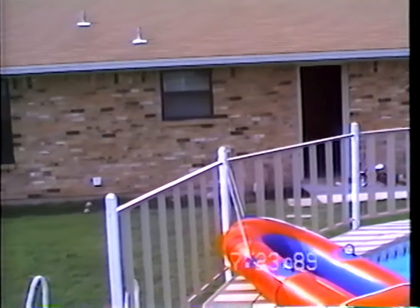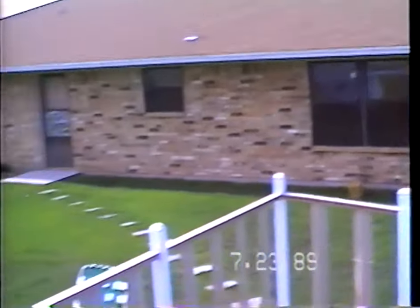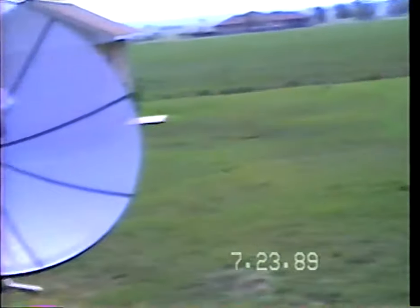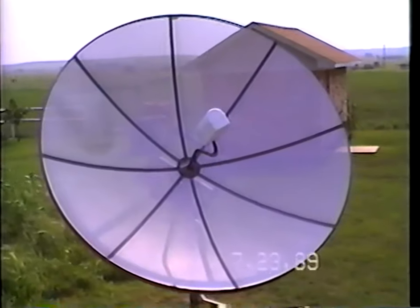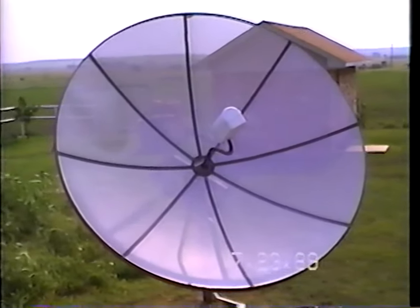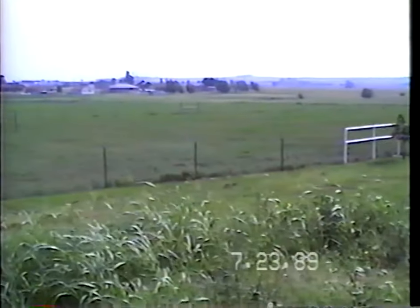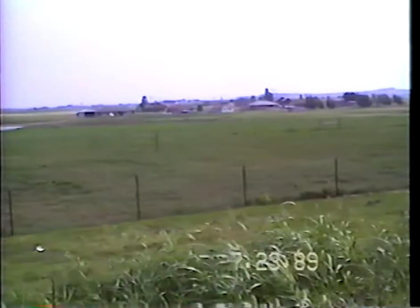Wee! Good stuff. I'm not supposed to point this thing into the sun, so I'll try to keep it down. But there's that boy's satellite dish. That's one of them huge ones, a 10-foot or 12-foot sucker. It's a big king size. There's that pasture again.